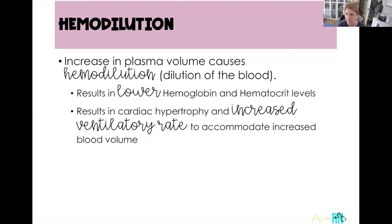Thinking back to blood volume, remember in pregnancy, that mom gets about 1,500 milliliters of extra volume into her circulatory system. About 1,000 of it is plasma, the other 500 or so of it is blood, and that causes hemodilution because there's more plasma entering our circulatory system than blood. We get hemodilution of our circulatory system. This actually lowers the hemoglobin and hematocrit. It also results in cardiac hypertrophy and increased ventilatory rate to accommodate that increased blood volume.